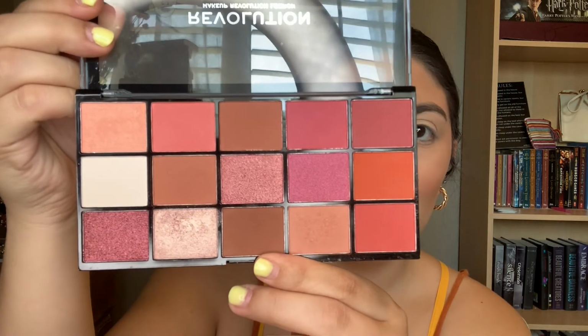So when I'm trying to do a quick eye look, especially when I'm on the go, I have been using bronzer a lot, but I ended up finding this Makeup Revolution palette that has a lot of these warm tone shades that I think can just be really pretty if you sweep it on. So this is the palette that has been my go-to to do a really natural eye look.